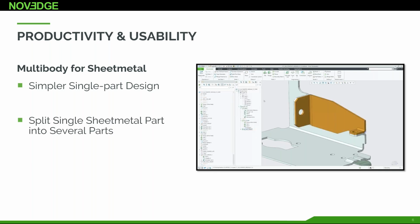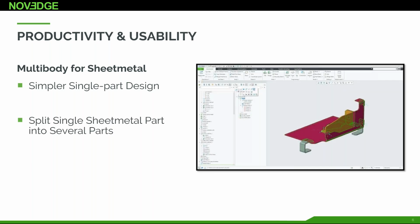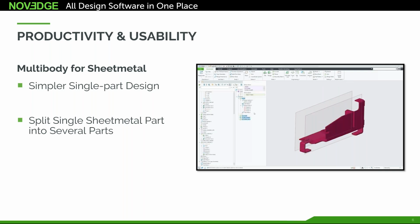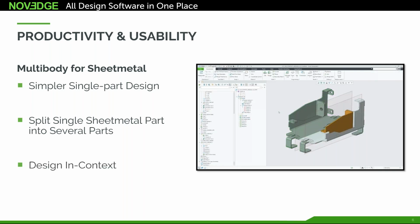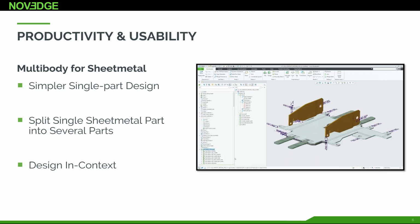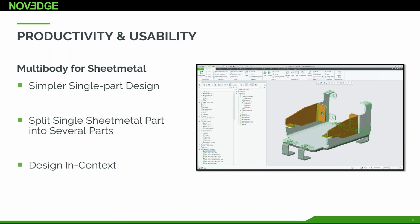What you can do is have multiple sheet metal components all in a singular body. You can split that sheet metal part into several. You can have multiple sheet metal parts and solid bodies all in one part. And from all of that, you can design in context. You can have multiple thicknesses of your sheet metal bodies all within a singular part, and it opens up a large spectrum of use cases. You can take one part, make multiple out of it, build the same thickness part, multiple thickness parts, and use your multi-body with your sheet metal within the realm of top-down design. So you have quite a bit of use cases that you can utilize that functionality for.